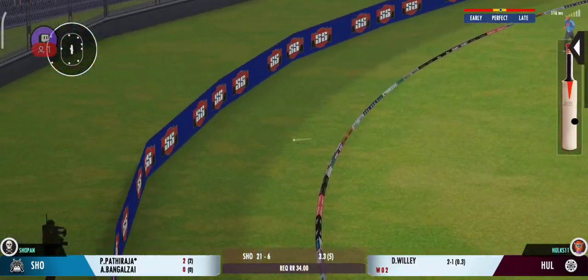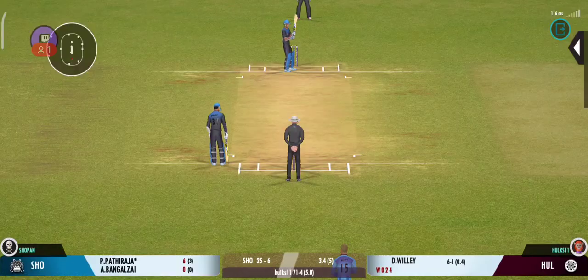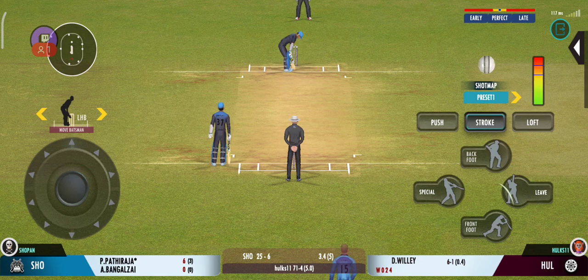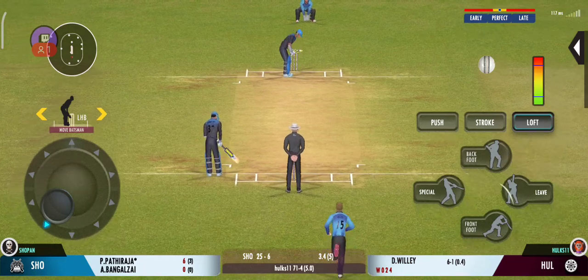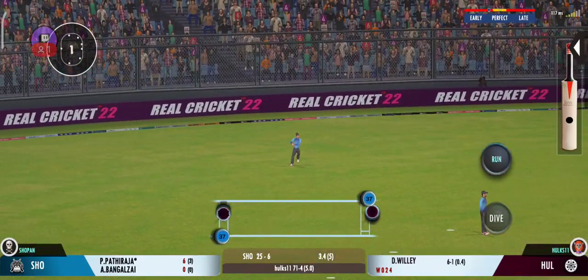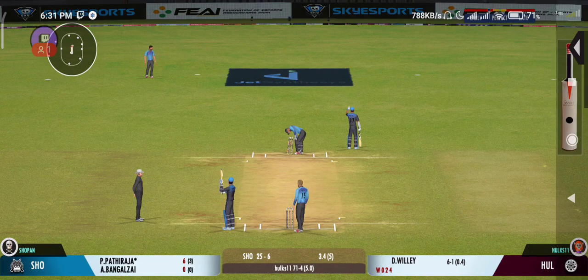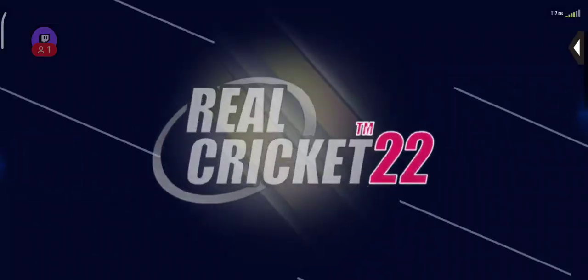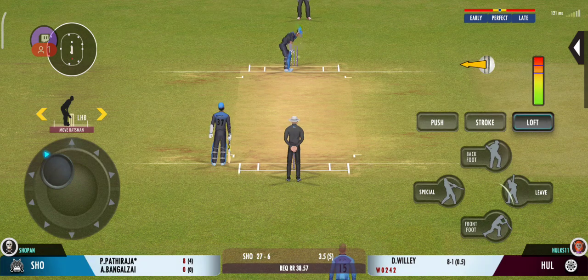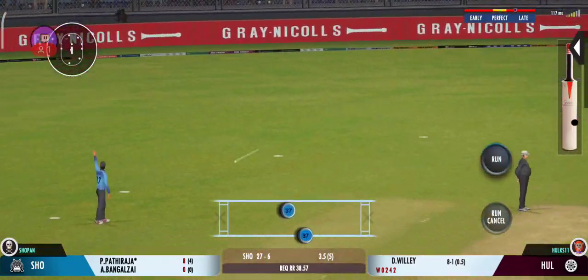That's a good shot from the batsman. Wasn't the best ball though. The crowd is enjoying every bit of this action. That's gone high. Good shot for a single. Couldn't time that well as you'd have liked.